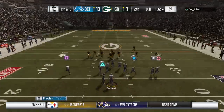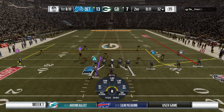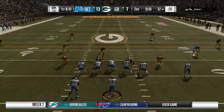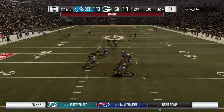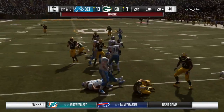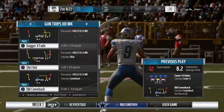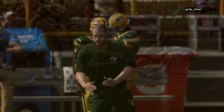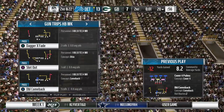From the 32 now, here's 1st and 10. On 1st and 10, Stafford. Oh, a hit. He lost the football. Stafford puts it on the ground. But I believe the Lion was there to recover it. Yes, they will indeed keep possession. And now a timeout defensively after that first down play. So they're going to make this offense sweat out half number 1.